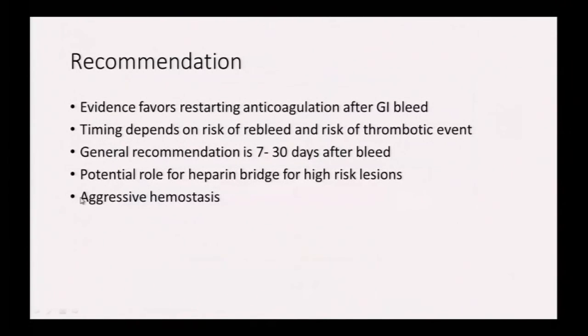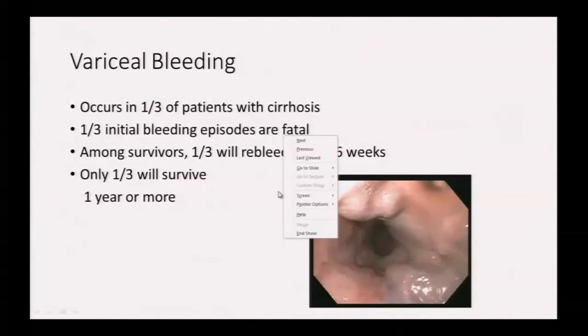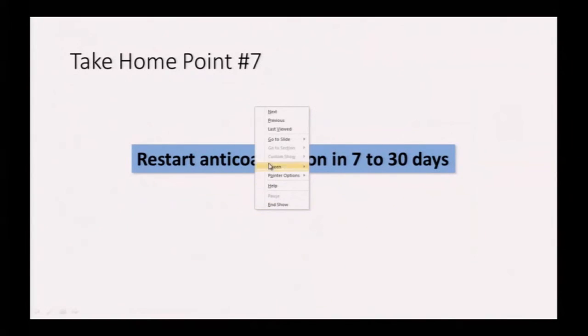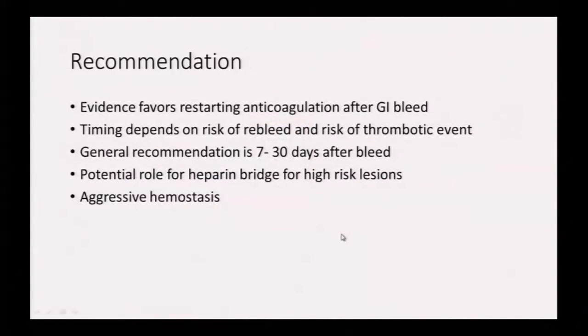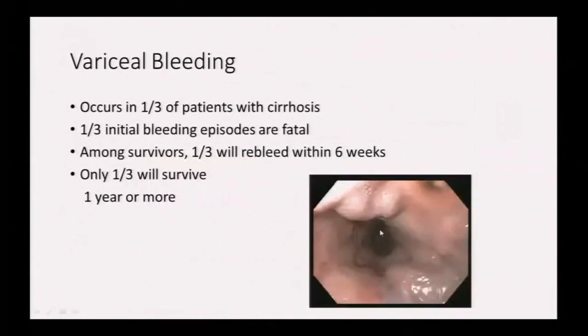And then the other thing, this is mainly from my colleagues, aggressive hemostasis. So what that means is you use clips where you can, and stuff where you know that they may not rebleed. There's no data on that, but I think it just makes sense to me. So restart the anticoagulation in 7 to 30 days.